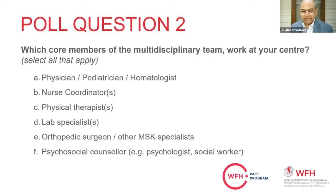And as expected, maybe about half this, or 1/3 of the centers have psychosocial support. This is usually an area that's less. I am surprised to see that MSK support is only in about 40% of the centers. In countries where treatment is not very early and intense, often these complications are more. So we will come back to these comments, right?